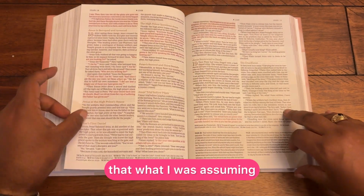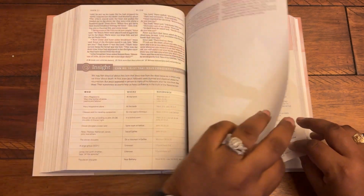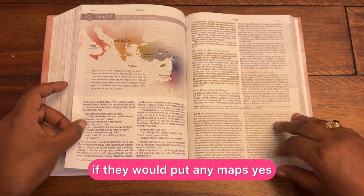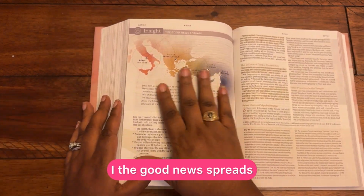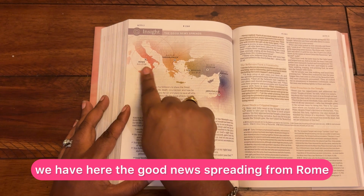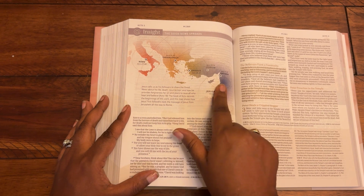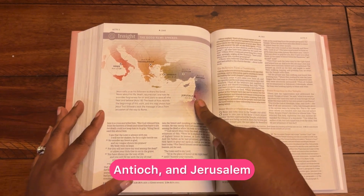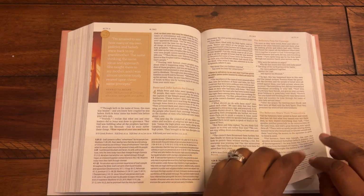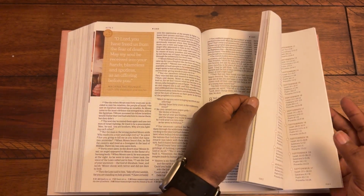What I was assuming was, and we'll see if this is true, I was looking to see if they would put any maps. Yes, the good news spreads. So in the book of Acts, we have here the good news spreading from Rome and Thessalonica, Ephesus, Iconium, Antioch, and Jerusalem. So I was hoping there would be some maps back here. And there are. So I'm very excited about that.